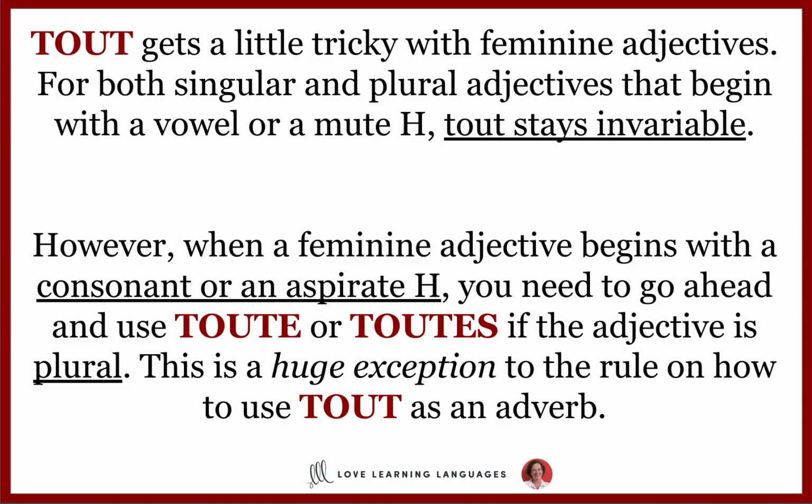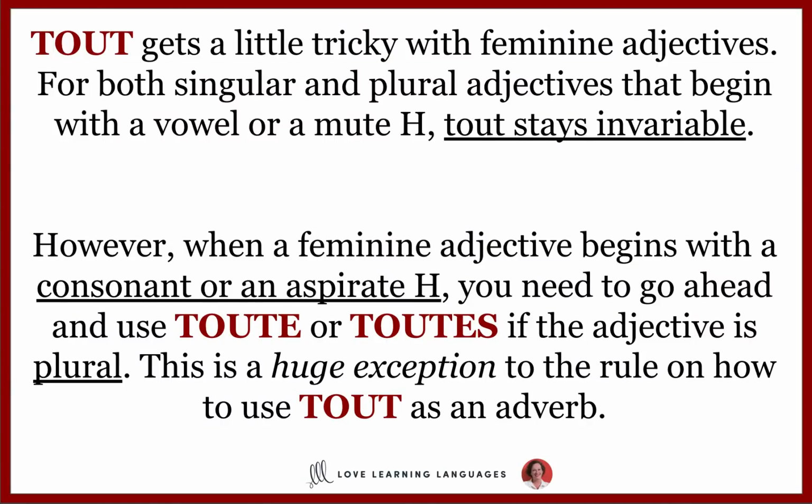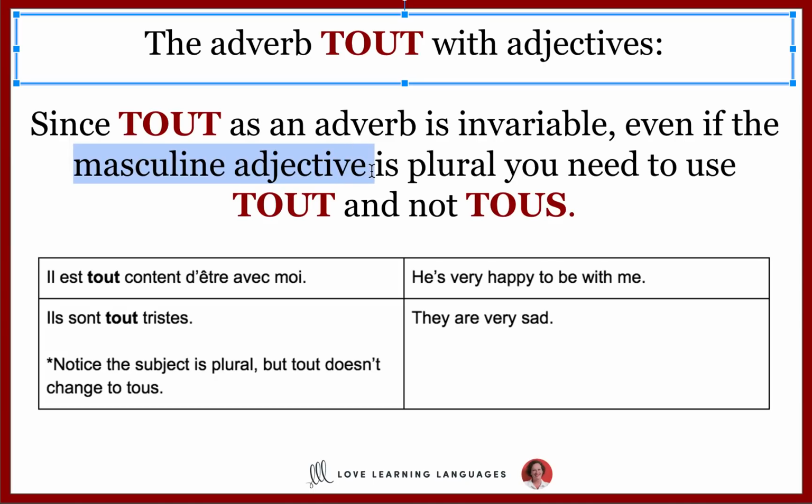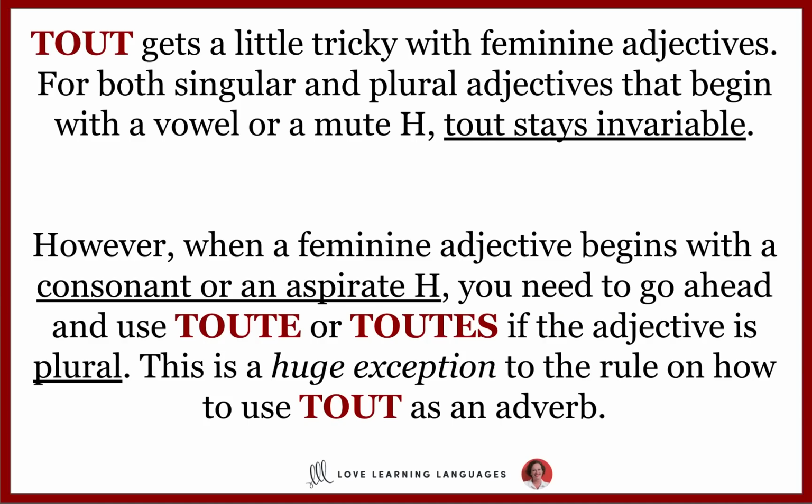Voilà. So that's just something you have to get used to and really learn the difference between an adverb and an adjective. Okay, wait, hold on. At this point, you're going to kill me, but it's going to get really tricky. So let me just go ahead and explain it to you, all right? And I'll try to anticipate some of your questions as we go along. So, tout gets tricky with feminine adjectives. I've just finished telling you that tout as an adverb is invariable and it's always TOUT and never TOUS. But notice I did say masculine adjectives, okay? So I have the right to say that it gets a little tricky with feminine adjectives because I didn't even mention those a minute ago.